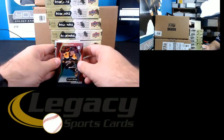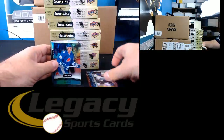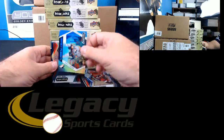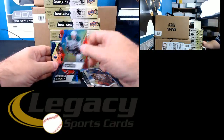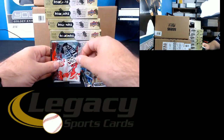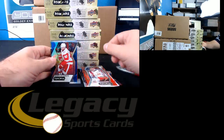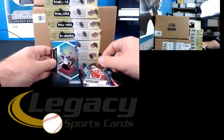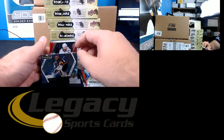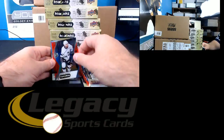Anders Bjork, Boston Bruins. Vince Dunn, Blues. Joe Sakic, Avalanche. Patrick Kane, Blackhawks. Ovechkin, Capitals. Mario Lemieux, Penguins. Jamie Benn, Stars. Drysdale, Oilers. Evgeny Veshkinov, Red Wings. Joe Gillies, Calgary Flames. Zetterberg, Red Wings. Impact Players, Marc-Andre Fleury. Go Knights, go. Drew Doughty, LA Kings.